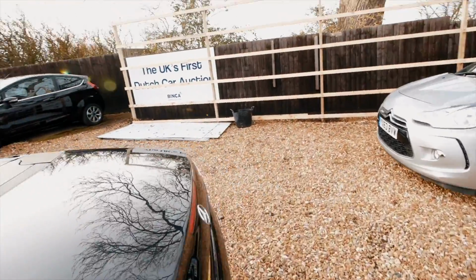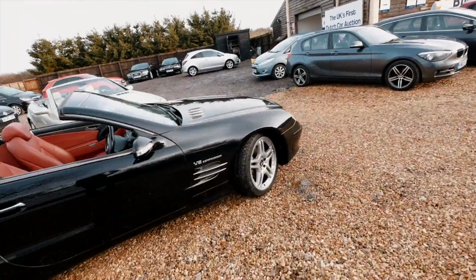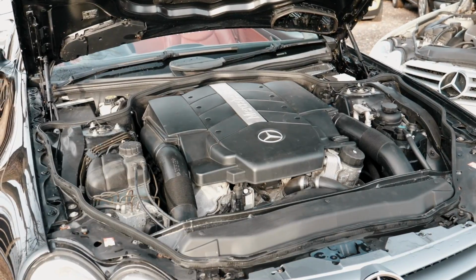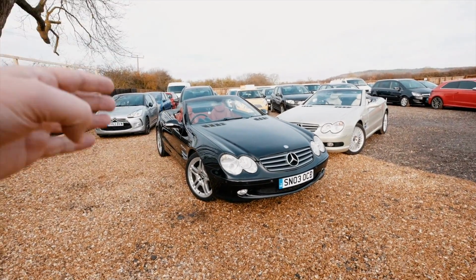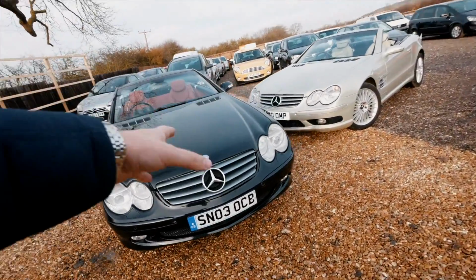So, yeah, but there is another huge difference between these two cars. So this one is a 5 litre V8 naturally aspirated SL55, which is like a high-end car, big engine, lots of power, 300 bhp to be precise, there or thereabouts.